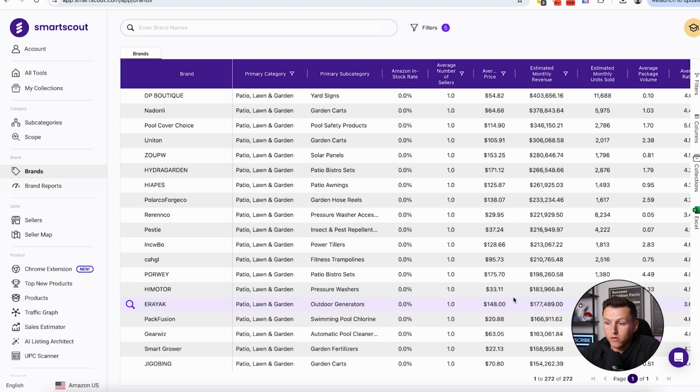Now we can go in and filter it differently. We can broaden the filters. We can narrow it down. We can go to different categories. There's so much opportunity, and it's seriously as easy as clicking a few buttons to find these awesome opportunities.